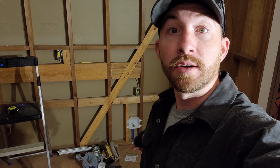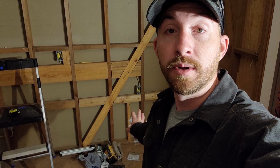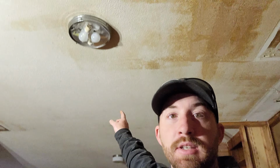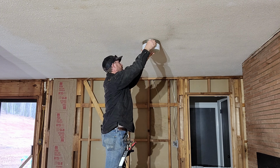Now that we got the water tested and it's not leaking here, we're all good with that. So, that can get covered up with no problem. So, we've got some lights here in the ceiling that we've got to take down. Those holes are going to get covered up.